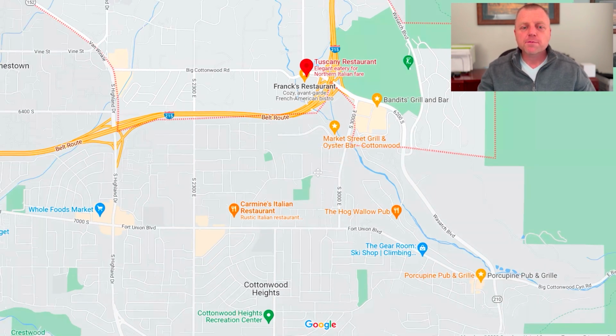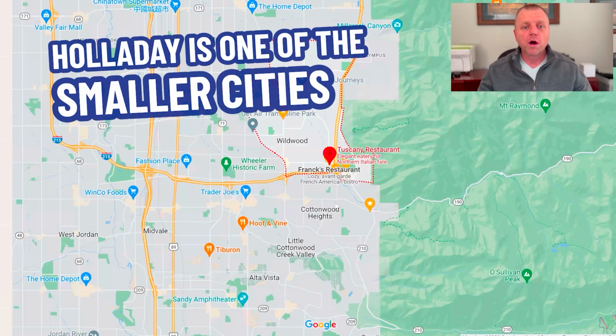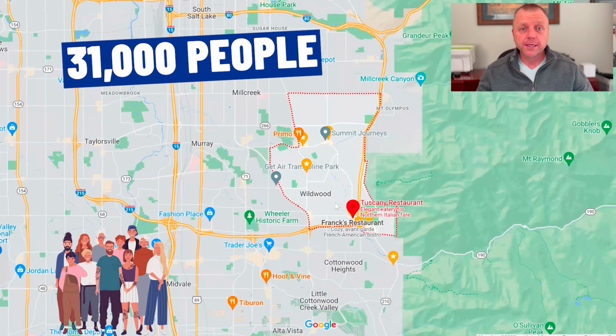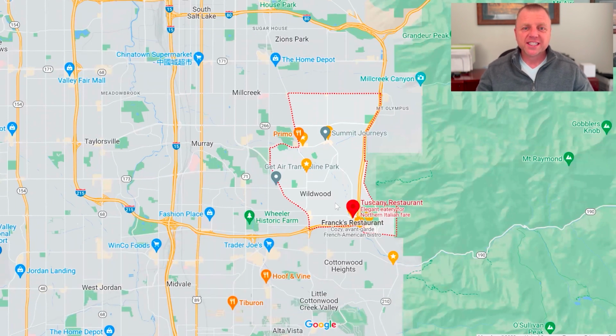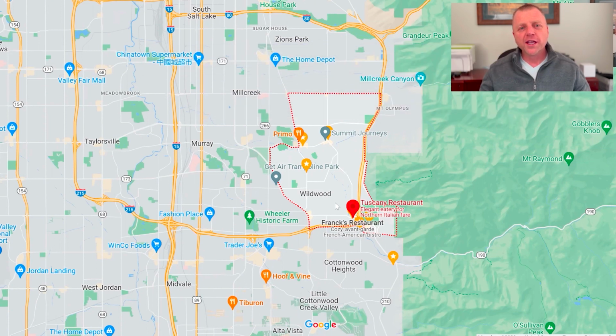Okay, so let's talk some numbers as far as population for Holladay. Holladay is one of the smaller cities population-wise and even geographically in the Salt Lake Valley, with a population of around 31,000. So, much less than some of the neighboring cities that are over 100,000. Now, the median home price in Holladay is significantly higher than the Salt Lake Valley average. So we have a median home price of $800,000, and that is about $250,000 higher than the Salt Lake County average. The median for Salt Lake County is $550,000, so from a home shopping aspect, you're going to pay more for a home.